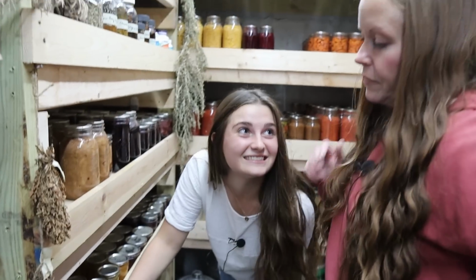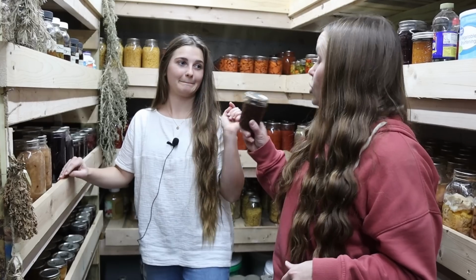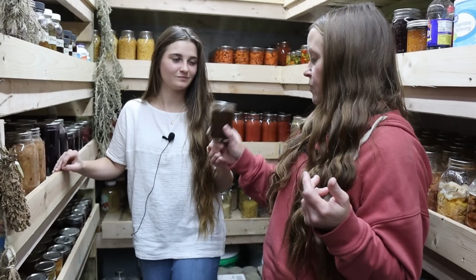I gotta say this though. This is so good. If you guys haven't tried apple butter, you have to make it. I made one batch this year. Oh, you did make one batch. I thought you were still eating off of last year's stuff. I just finished last year's. You just finished last year's and you've moved on to this year.